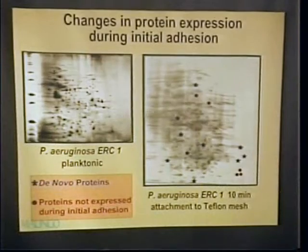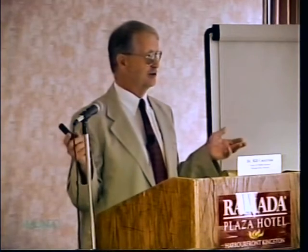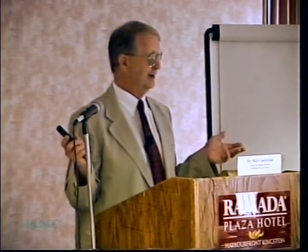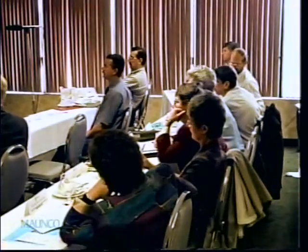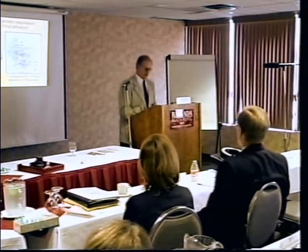Now, of course, each of these spots that comes up in the biofilm and not the plankton, you have to trust her, because these things have about 400 spots on them. She can now cut these out and start doing an N-terminal analysis and find out what protein they are, and this gene is turned on and this gene is turned off. And this will be a couple of decades before we finally figure out exactly which things are turned off and which things are turned on. But it's spectacular.